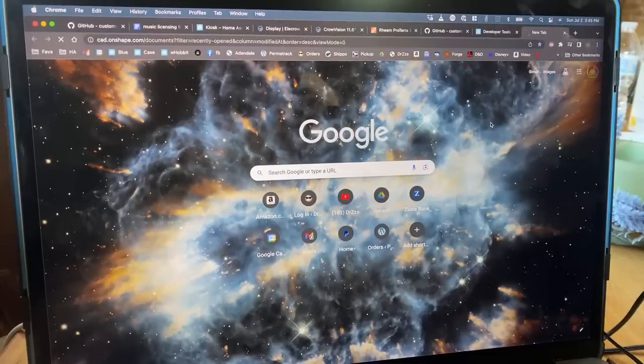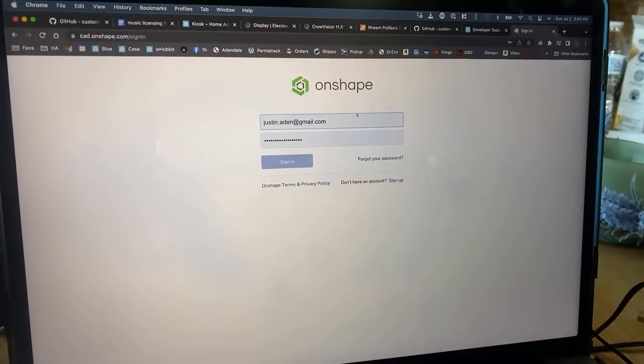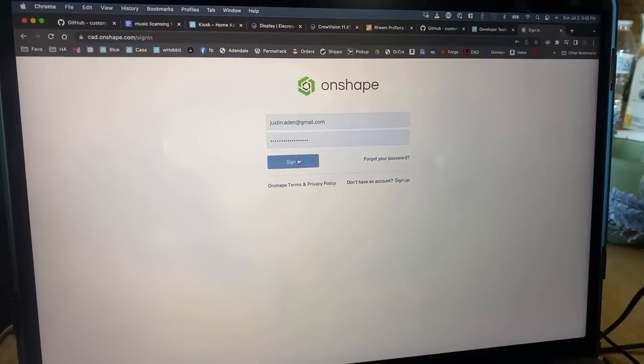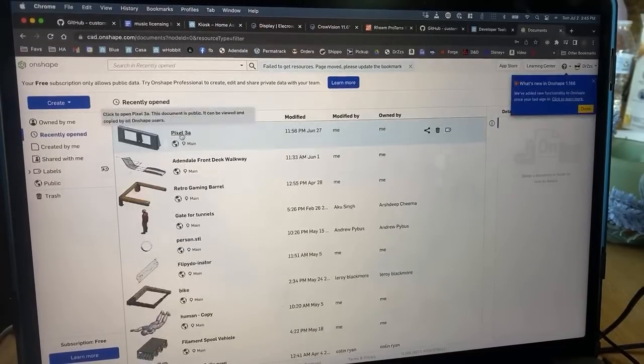So I still use Onshape. It's almost 10 a.m. on the 3rd. Oh, Jesse's on the other side of the world, aren't you, Jesse? You're on the dark side of the moon. Texter, what's up, buddy?